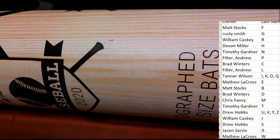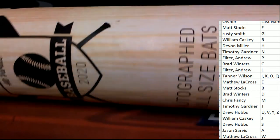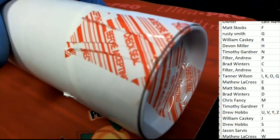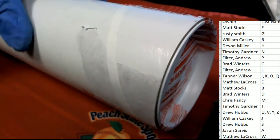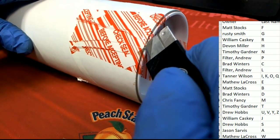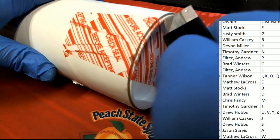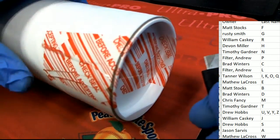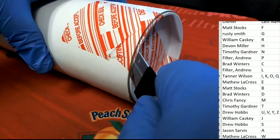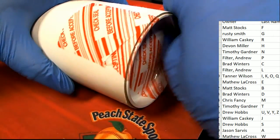Let's see what happens. This is 233. It's a full-size autographed baseball bat. Let's see what we have. What's it gonna be?